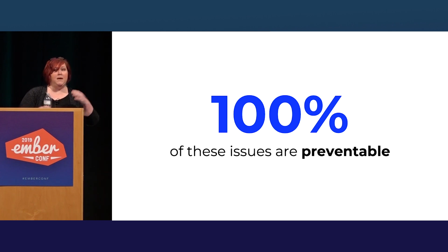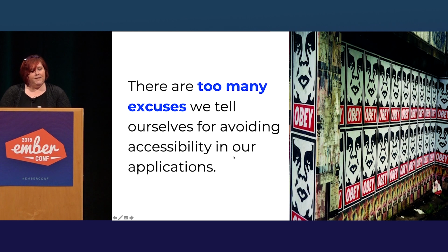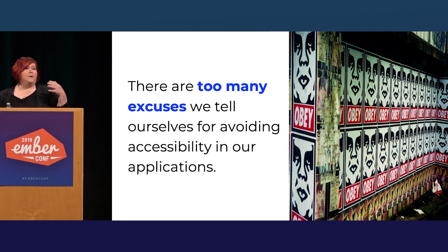Why haven't we made it so that, like other things, accessibility problems break our builds when they do the wrong thing, right? This could do that. So what's preventing us from doing that? The thing is, I think that there are too many reasons that we give ourselves. There's too many reasons that we speak out loud for why we avoid flipping the switch, for why we avoid making sure we build accessible applications.